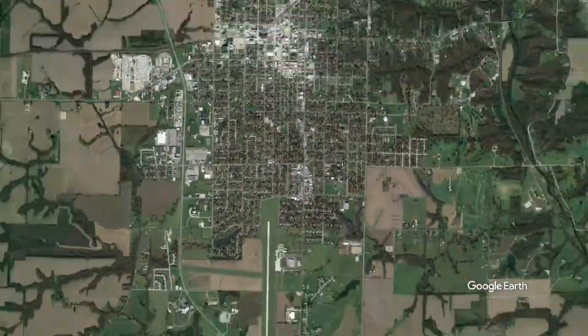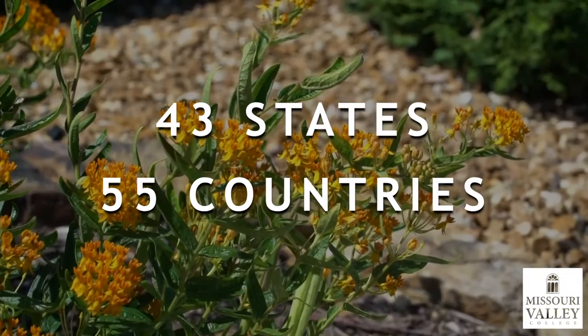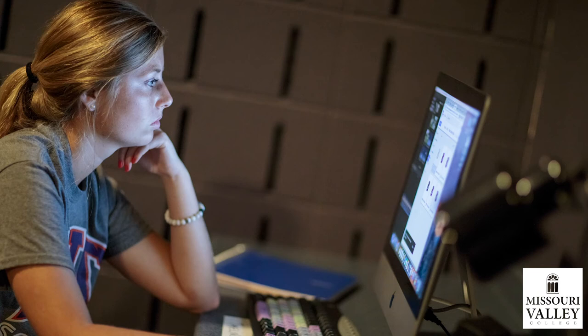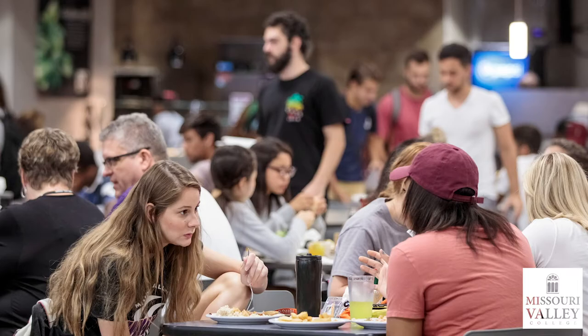Located in Marshall, Missouri, Valley is home to approximately 1,400 students from all over the world, 43 states and 55 countries to be exact. The Ferguson Center houses a number of student service offices, such as admissions, financial aid, finance, registrar, mailroom, and more. Ferguson also holds the dining hall, which is open 7 days a week and features cuisine stations such as a Mongolian grill, smokehouse barbecue, and more.